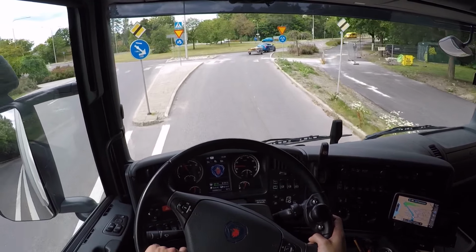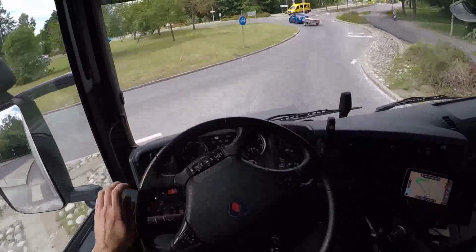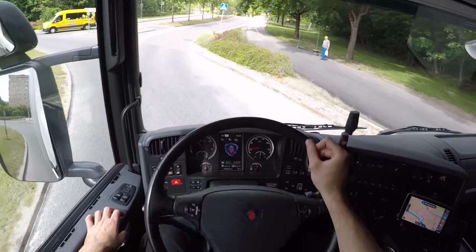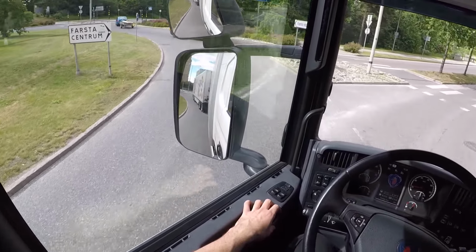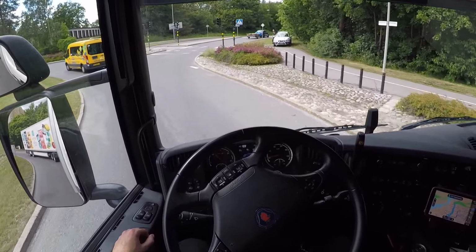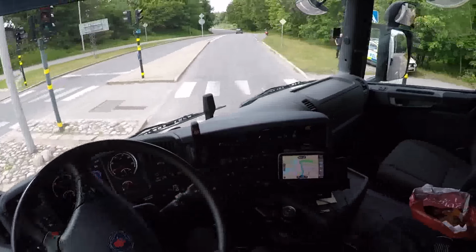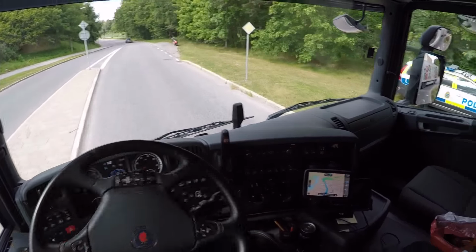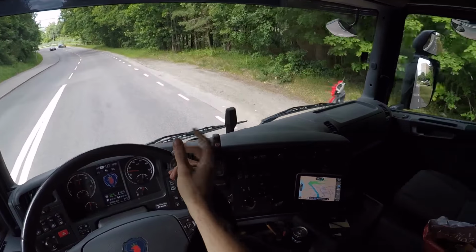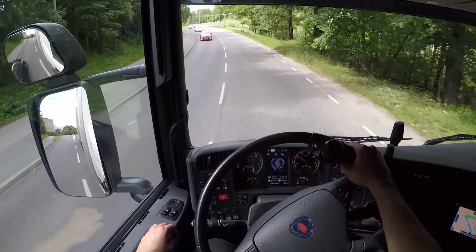Oh, and there's a police car in the middle of the side of the road there. What's he doing? Looking out for somebody. Or that scooter maybe. Had these real lights on. Strange scooter.